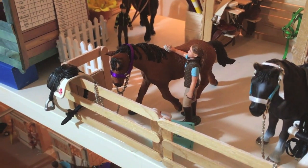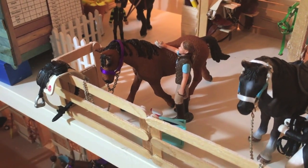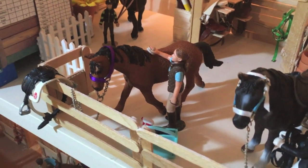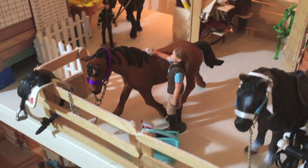Okay, hi guys. I just literally watched my Christmas barn tour because I couldn't remember her name. This is embarrassing. Anyways, this is Sansa, our Bashkir Curly mare. I knew that. And she is actually adorable. Like, I am not joking. I did not like most of the Schleich horses that came out, but this one is a cutie, so we better get her. She is getting groomed right now.